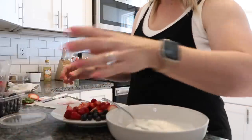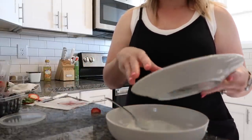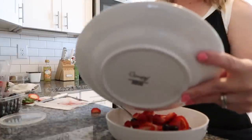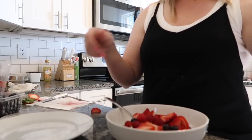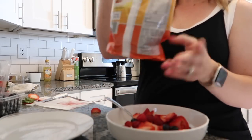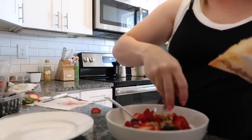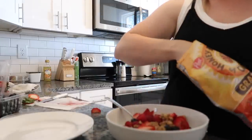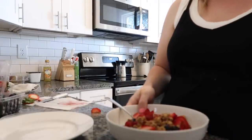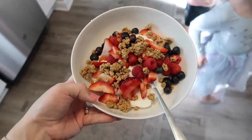All right, and then I've got lots of fruit. I've got strawberries, blueberries, and raspberries. All right, look. Let me get the granola. Then we're gonna take some of this Honey Bunches of Oats, honey roasted granola. I'm gonna take a good helping of that. Alright, here is my breakfast this morning. We've got a yogurt fruit granola bowl.